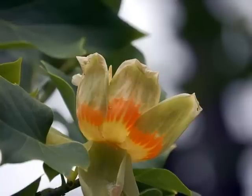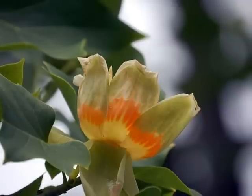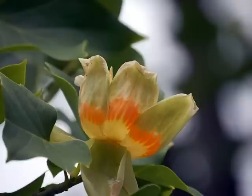I really like the tulip tree. It's got a beautiful shady canopy. It's got some attractive flowers. It's a great lawn tree. It does like a lot of water.